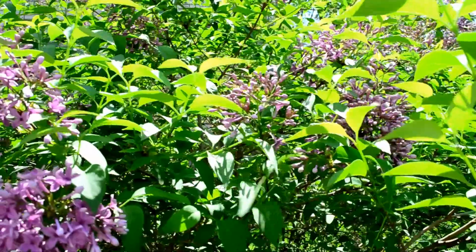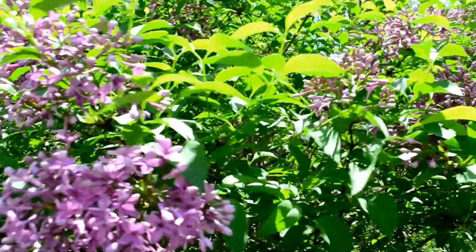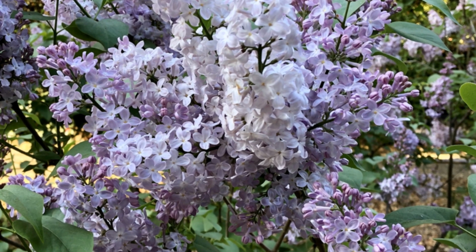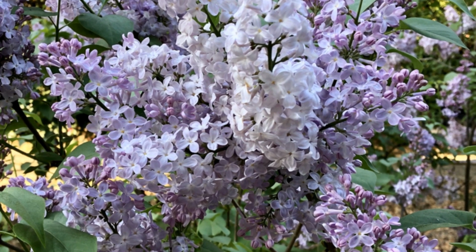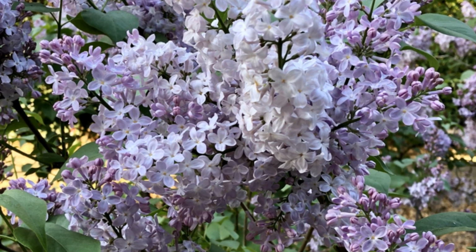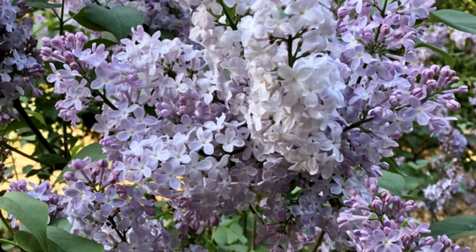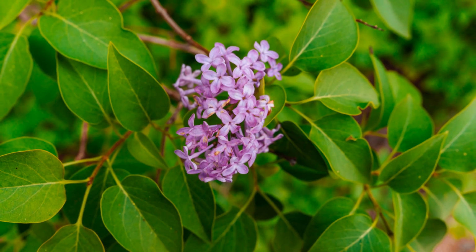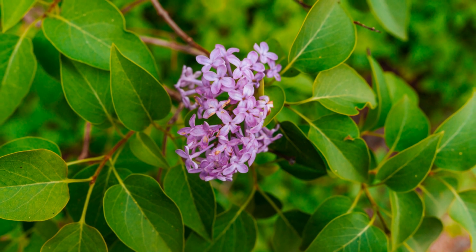Section 6. Variations in form, the diverse beauty of lilac shrubs. While many of us picture the classic large lilac bush, there is surprising diversity in their size and shape. The common lilac can indeed grow quite large if left unpruned. It can reach heights of 15 to 20 feet, becoming a small tree-like shrub.